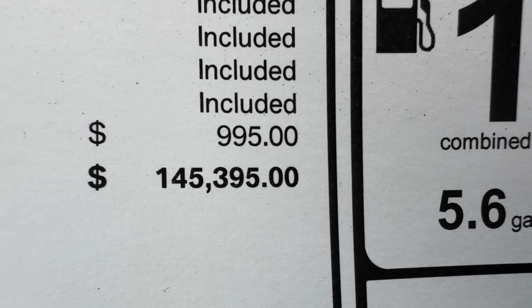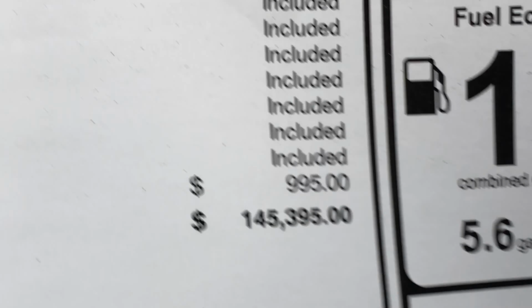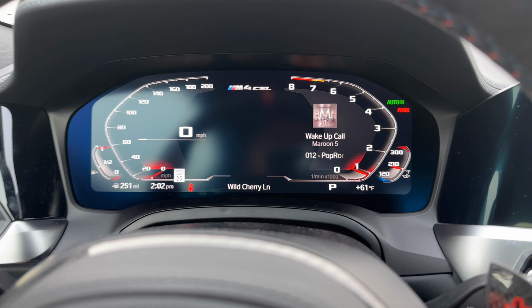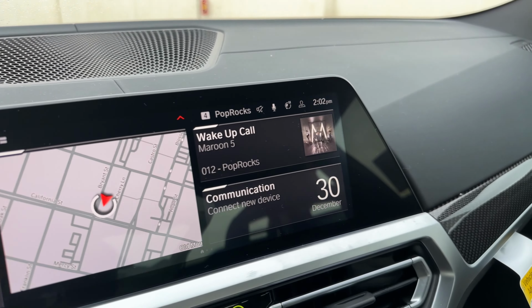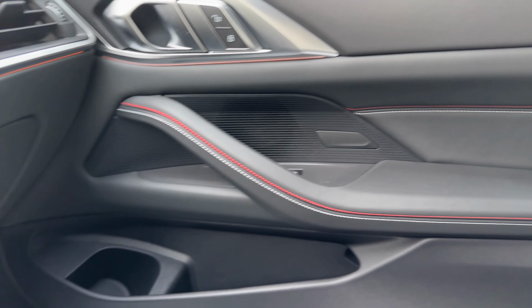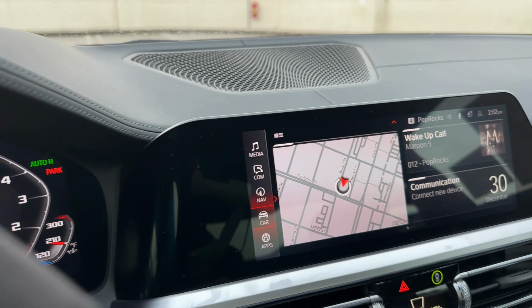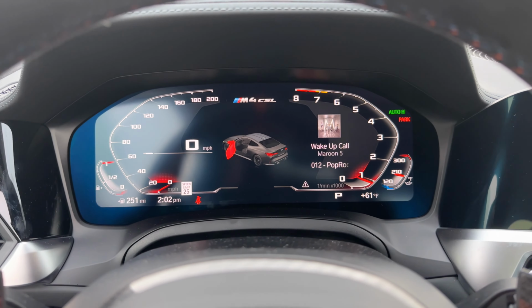So all told, MSRP of $145,395. So this is the max you could spec the car at. Basically, it's just the paint. But there's going to be a markup on these cars. So AutoNation here, BMW Mountain View, are asking $75,000 over MSRP. And remember, the operative word there is asking. It's not a given. But let me hop out.